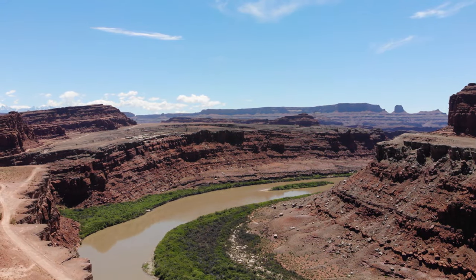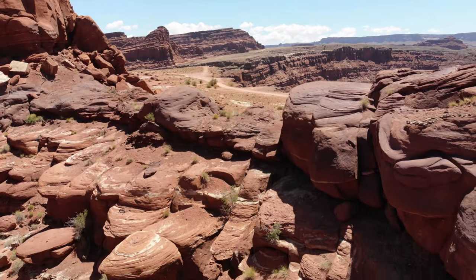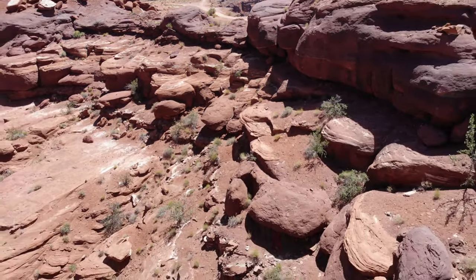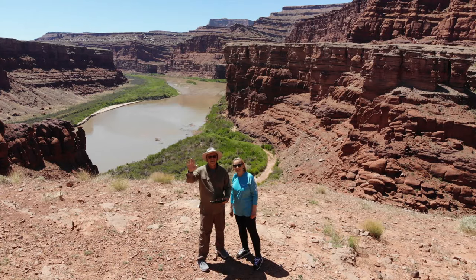The afternoon sun was telling us it's time to make our way back to base camp. This trail might not be for everybody, but if you're game, you'll definitely be rewarded in the end. Take care. Bye.